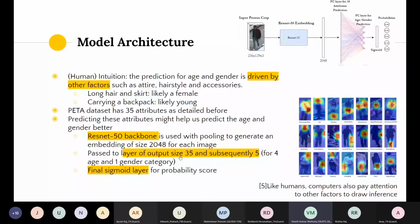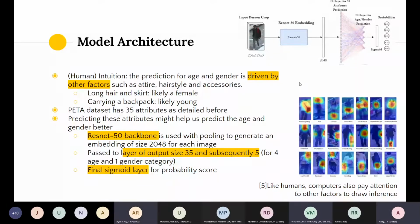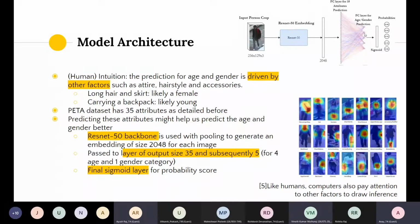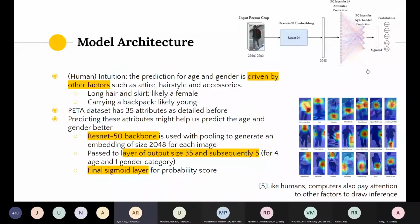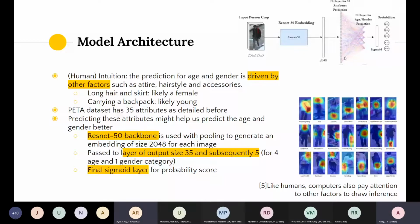My doubt was, in softmax for age, you have 4 categories. We are not using softmax. Like I said, each of the age categories is being treated independently, like sigmoid, not softmax. As I explained, in the PA100K dataset we observed that sometimes in our tests the 30 to 45 will have a high probability, and 60 plus will also have a high probability, but the middle one will have a lower probability.